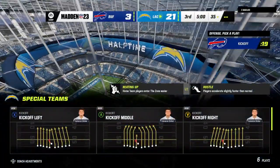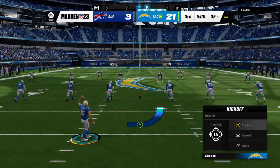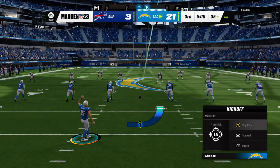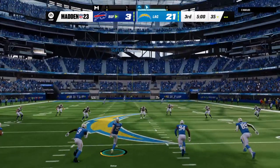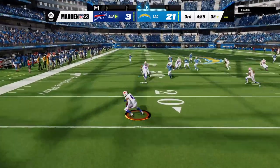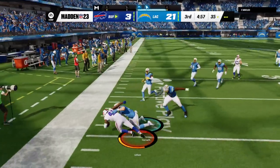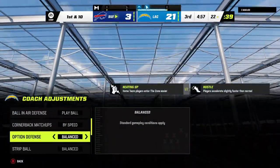Welcome you back now. Alongside Charles Davis, I'm Brandon Gunn, getting set for quarter number three here. The Bills trail here, but they will get the football first as we are back underway. A fairly short kick from the 14. And he's up past the 20 to the 22-yard line.